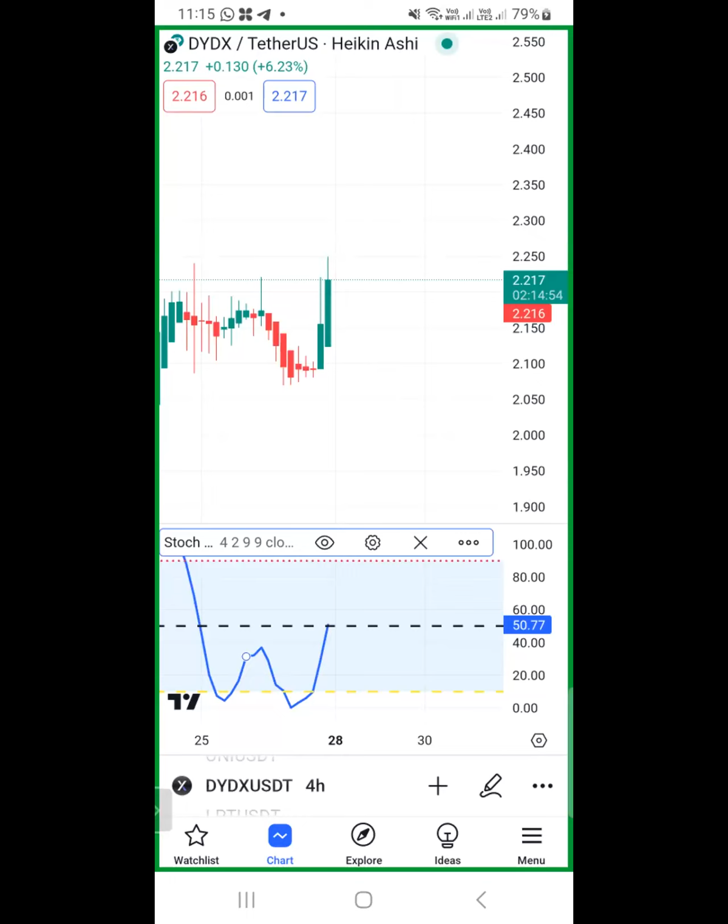Yes. It's not good to enter any pumping coin because it's very dangerous. You don't know there are sellers ready to sell that coin and it will dump on you. You can see at the top that the coin is already up 6%. Where should I see the percentage? At the top, where the row says DYDX. Yes, 6%. So you can't enter the coin. There is a chance it can dump now itself. So you can't enter this kind of coin.